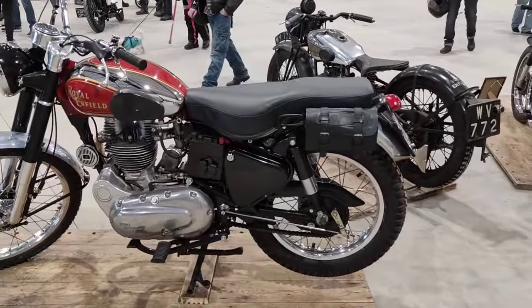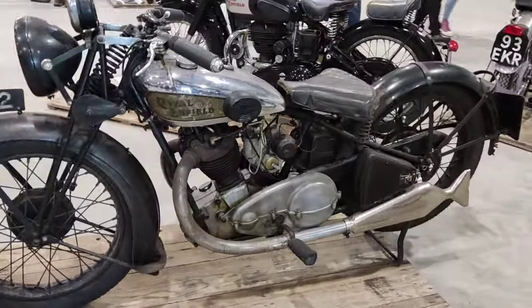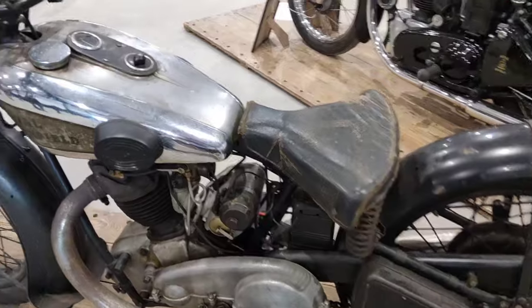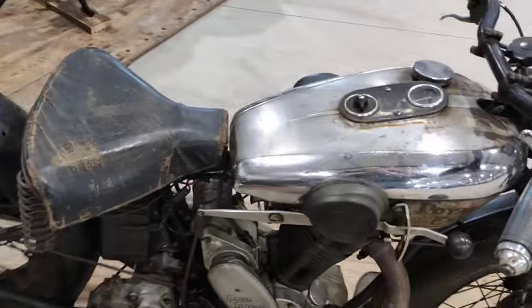£1,300. More of their bikes. That's a good looking thing, isn't it? Springy seat. Do you like to see some of these older bikes still with all the patina on them and stuff? Just not completely restored.